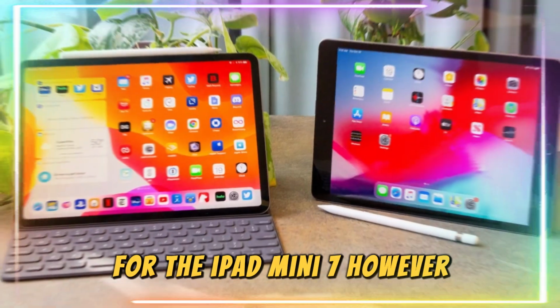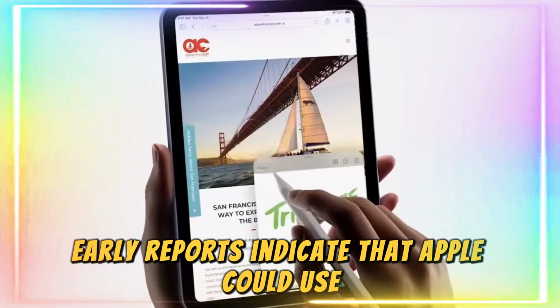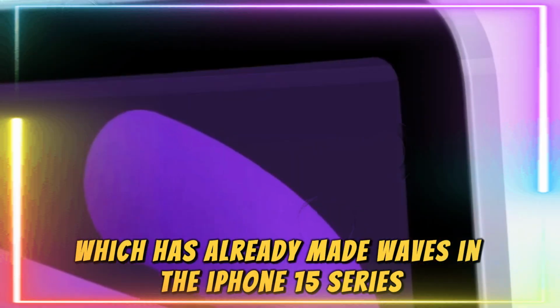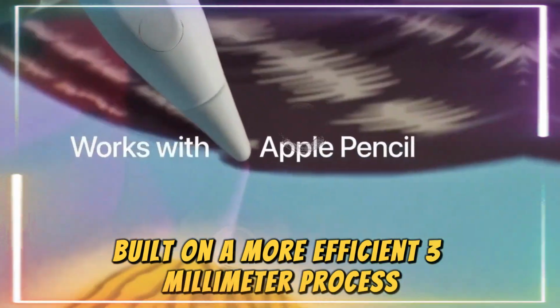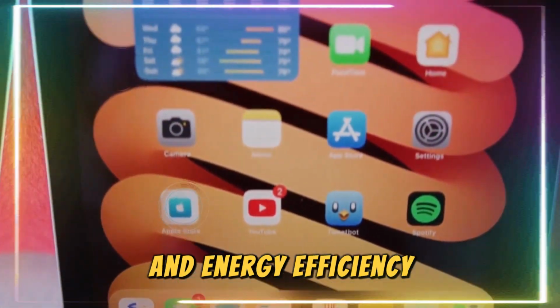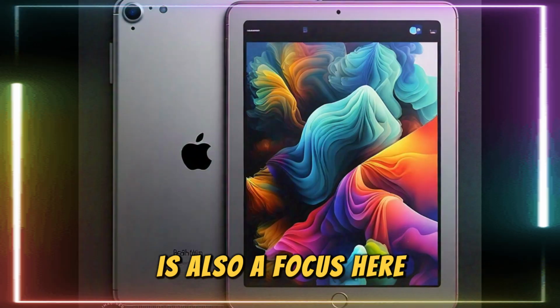For the iPad mini 7, however, we're expecting even more powerful internals. Early reports indicate that Apple could use the latest A17 Bionic chip, which has already made waves in the iPhone 15 series. The A17 chip, built on a more efficient 3nm process, promises significant boosts in performance and energy efficiency. Apple's attention to improving battery life is also a focus here.